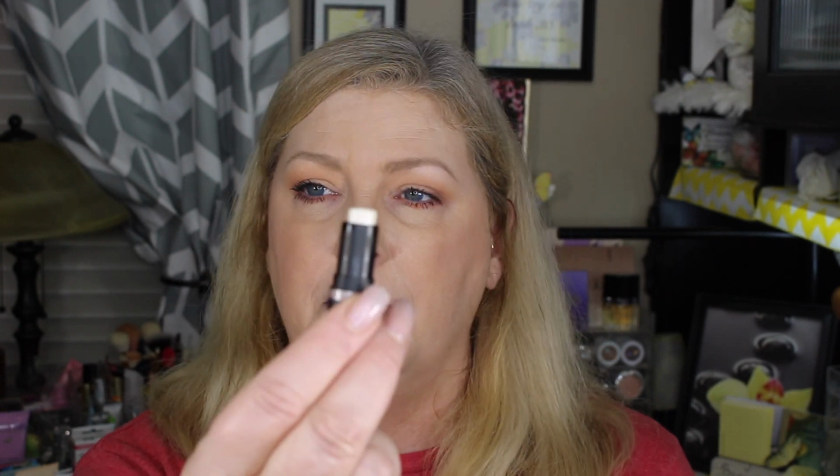All right, we are now second to the end. We are now on the Nudestix Nudies All Over Face Color, and the color on this one is Illuminati. So just like Santa's list, the naughty or nice list. So this one is like a lipstick tube. Actually get a generous amount of it as well. And let's go in with that. Again, nice and creamy.